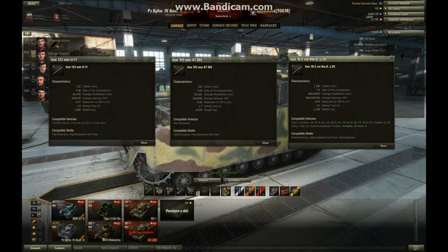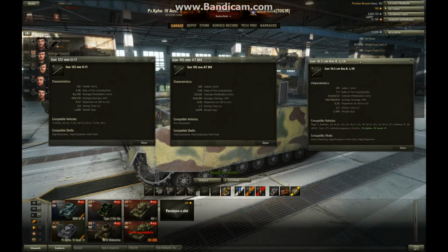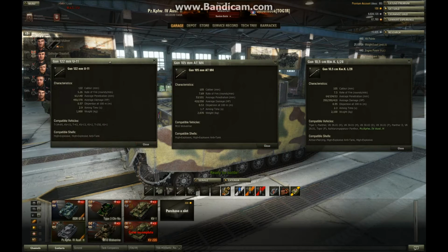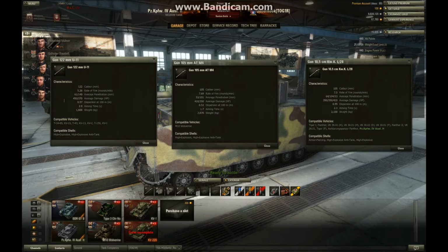Alright, so here the gun on the right is the L28 gun, the howitzer derp style gun from the Panzer IV-H, which we're reviewing today. In the middle I have the gun from the Wolverine, the derpy gun, and the derpy gun from the KV-1, which is a heavy tank, on the left. So I thought we might compare these a little bit. We can see that the gun in the Wolverine is very similar. They're both 105mm.